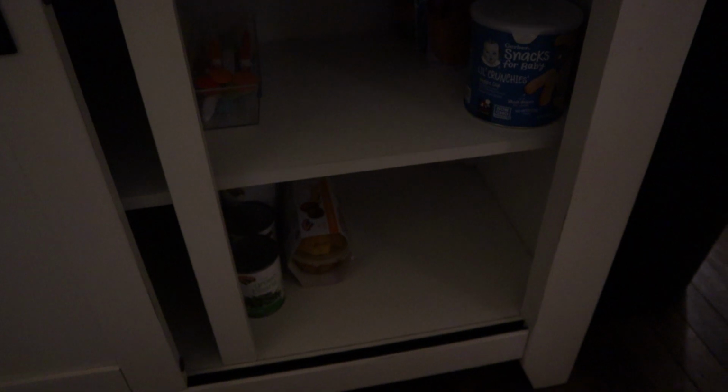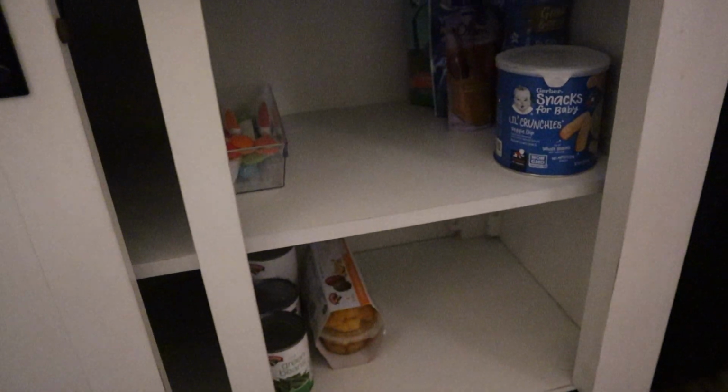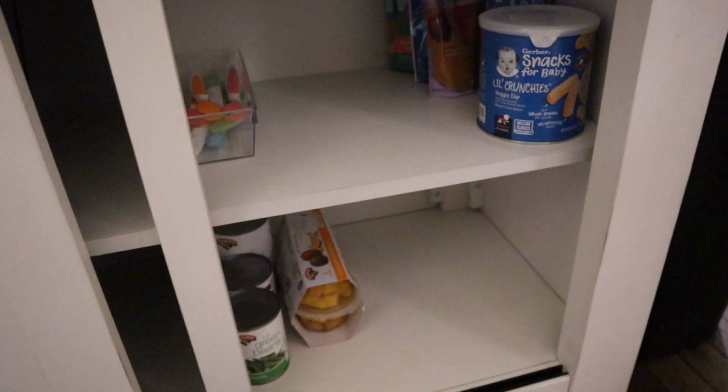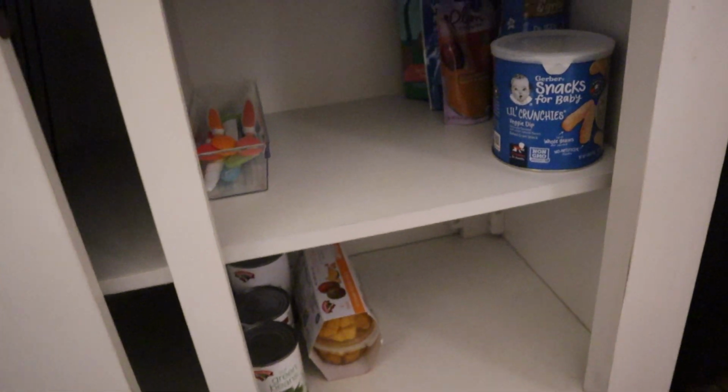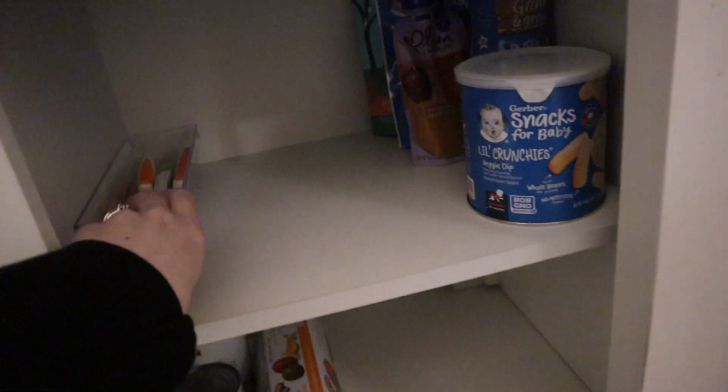And then down here is kind of like Emmett's, my son's stuff. So his snacks are here. I'm sorry if you guys can't see anything. Hopefully you can fix that. Let me see if I can increase the lighting for you guys. Haha, there we go. Hopefully that's better. Okay. And then, yeah, so we have his snacks here. And then I put his spoons here for now.